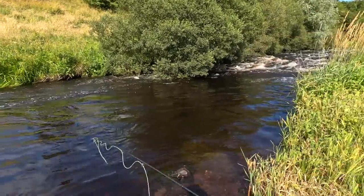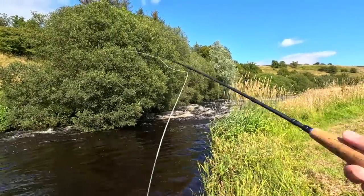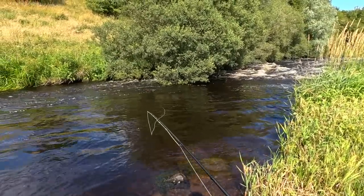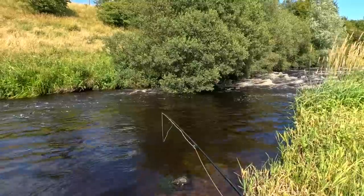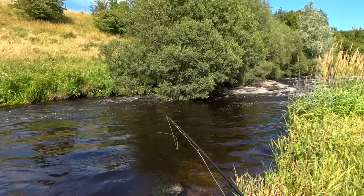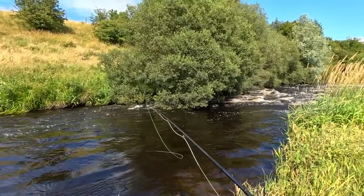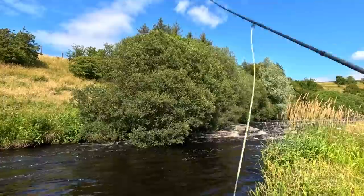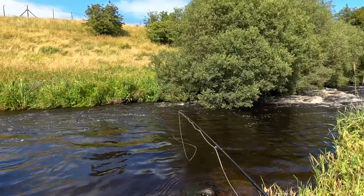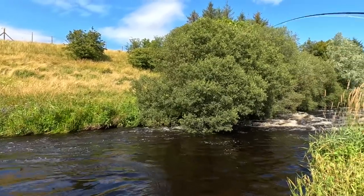I'll try that again, see if I got one. There might be another one. Just getting your fly to sit really close to the tree seems to be the area where you want to get your fly. Spoiled for the type of water here, there's lots of water to fish. So there is. Here we go, another one.